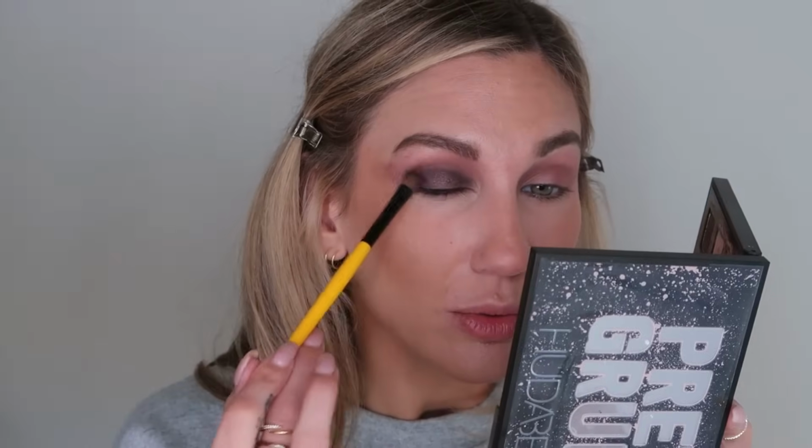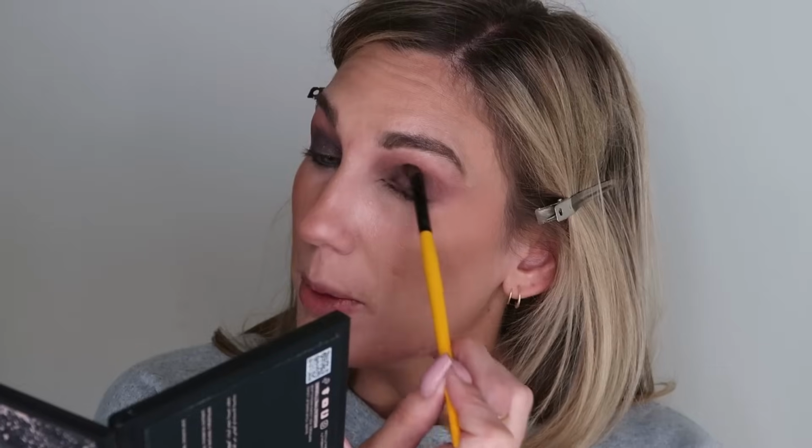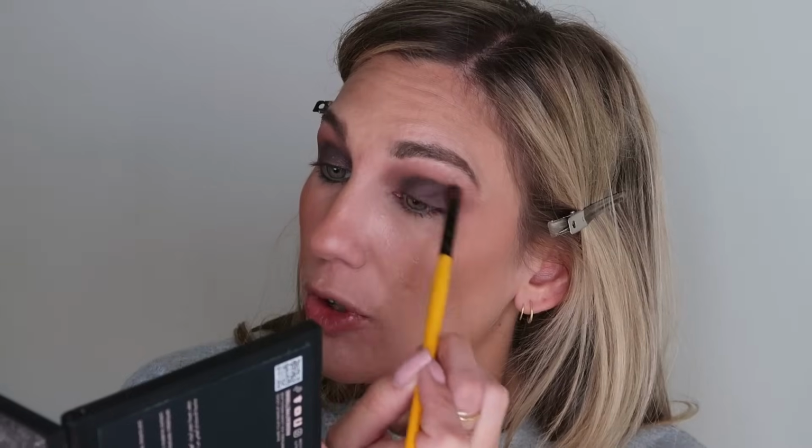I do feel like this shade, though, is maybe a little bit patchy. Kind of how I'm feeling, first thought. It might be smoother if I was using my finger, but if I use my finger, it can be a little bit more pigmented, give you a little bit more oomph, and I don't want it to be too dark. Still pretty. And then I am gonna use my finger to pick up a lighter shade.